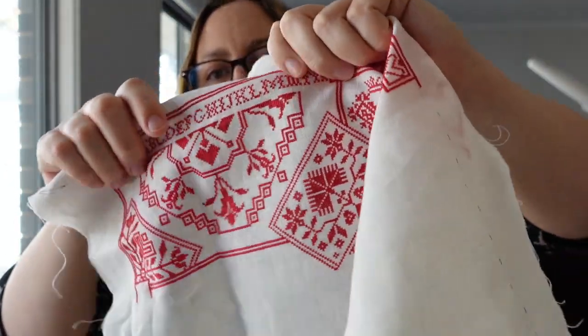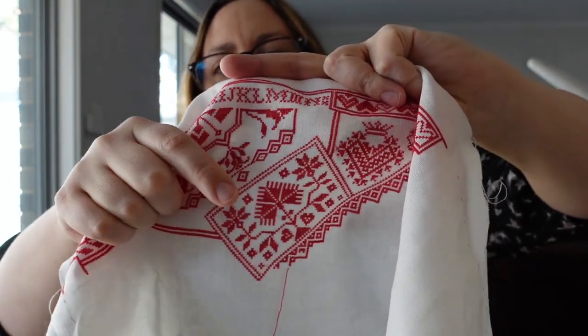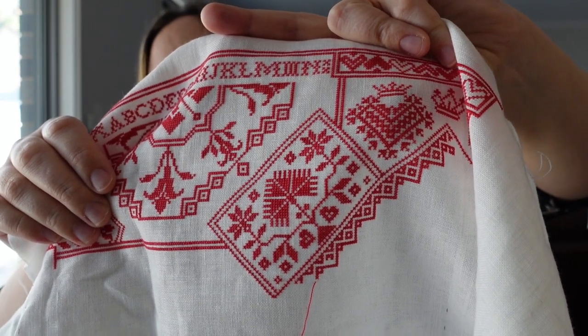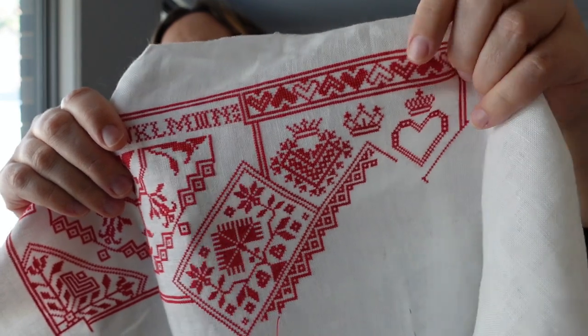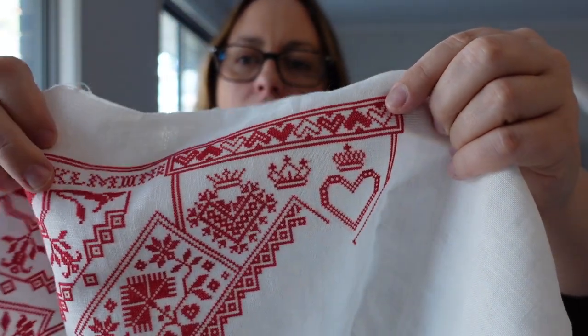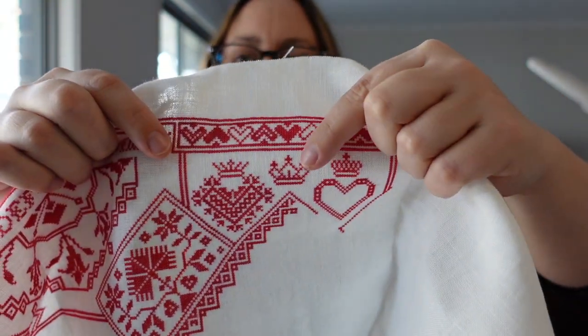Most of the motifs in this rectangle, I completed them. There was only like part of a petal done. I then came over and I completed this section of hearts. I did all of this and the crown and this.